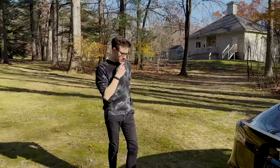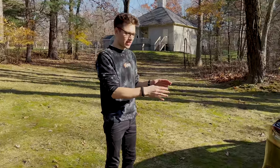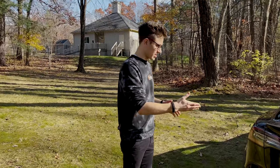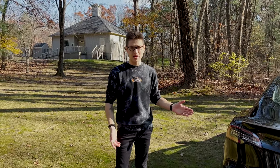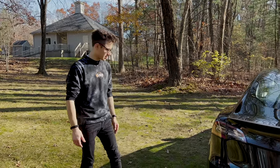But other than that, there's not much that has changed. I don't think anything has changed when it comes to this car in the rear since it came out. It just still looks the same.